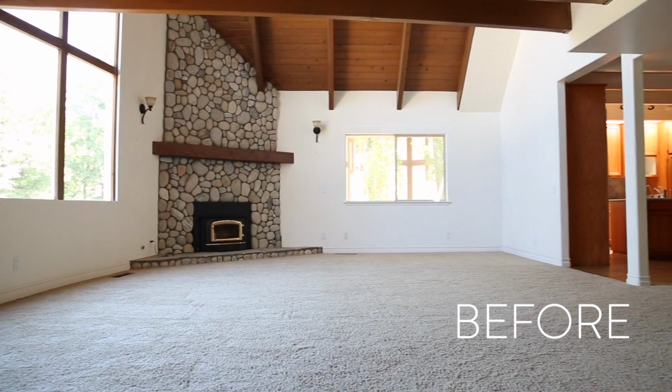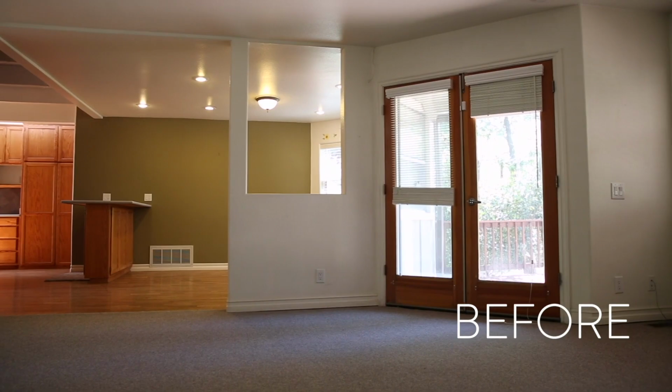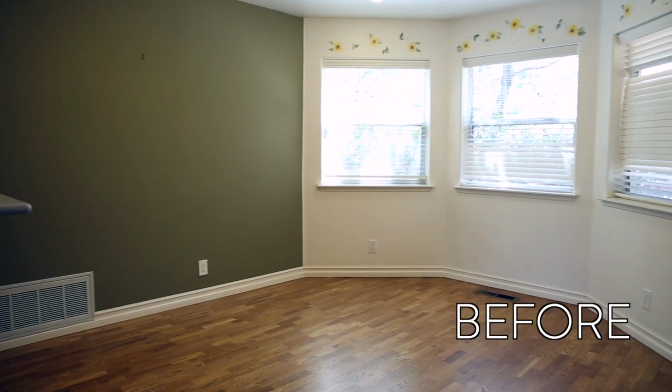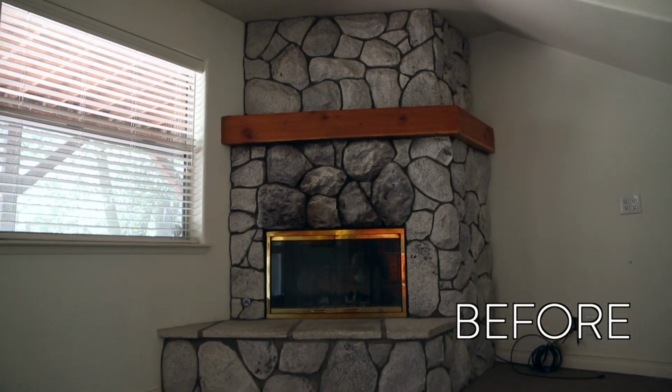This house was built in the 60s, and then it has additions from the 90s, so it makes the architecture a little awkward at places, including the windows. The windows were a mix of aluminum and vinyl. There are some rooms that didn't have any windows, and some that had really awkward sized windows.